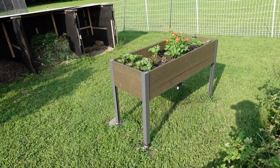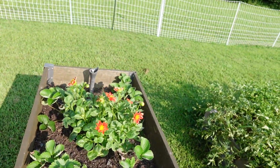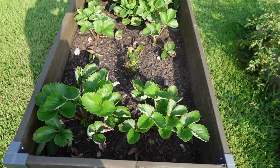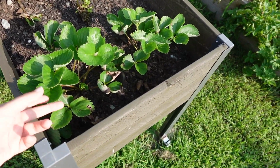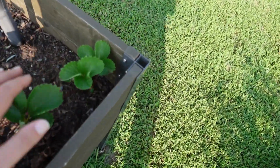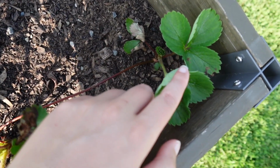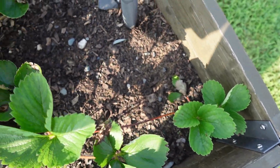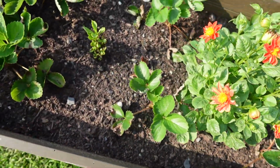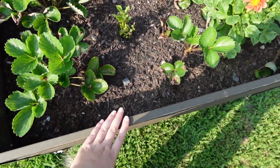And as a little bonus, here's my strawberry and dahlia bed. All my other strawberries that I put into pots died, but these ones have been doing well. And I've even got a new shoot. You see that came from this plant, shot over here. Which is why it's slightly dangerous to plant these straight in the ground, because they spread everywhere. But next year I'll have a whole bed dedicated to strawberries.